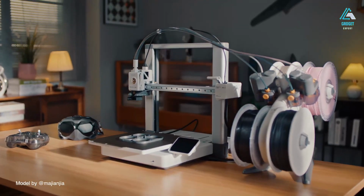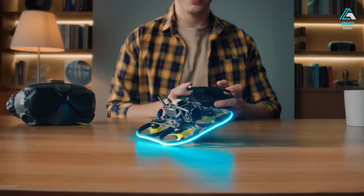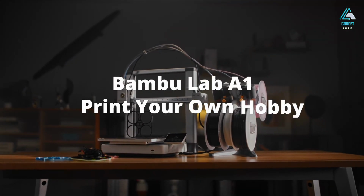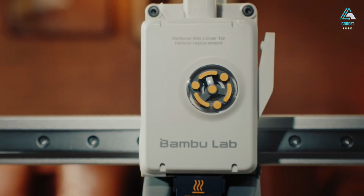When I looked through the feature set, I noticed that it also compares directly with more expensive models, especially when it comes to the speed and quality of the prints. It also utilizes the Automatic Material System Lite, AMS Lite, which enables up to 4 colors to be used within prints at any one time.